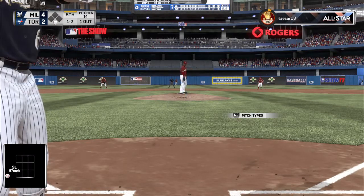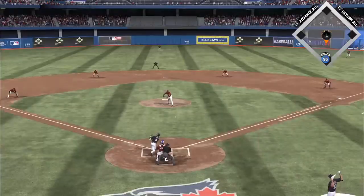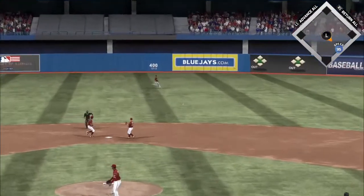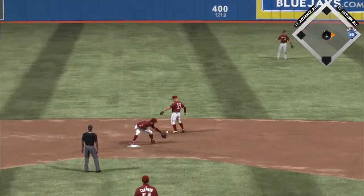Inside, as he might be trying to set him up here. 1-2. Ready with the 1-2. Hit hard back up the middle. And that is through into center field for a 1-out single.